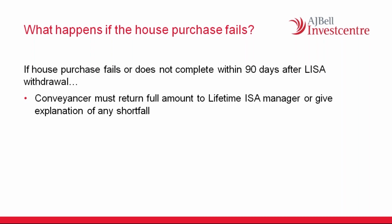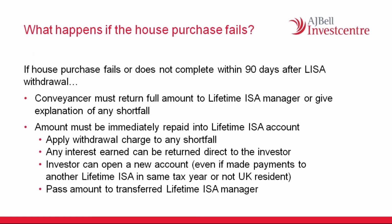Now, in some situations, they may not be able to give back the full amount. There might be a shortfall. And if that's the situation, they've got to give an explanation of why there is a shortfall. Once the ISA manager has got it back, then they've got to repay it back into the lifetime ISA account. If there is a shortfall, then they've got to apply a withdrawal charge to the shortfall and make sure that amount is then sent on to HMRC.